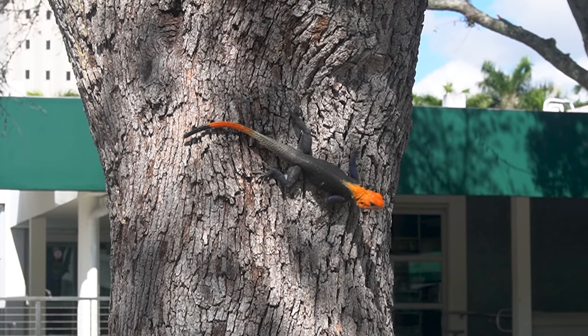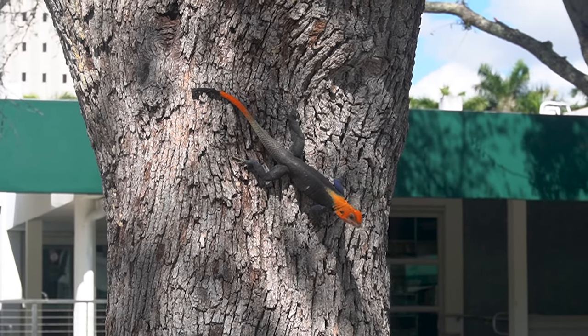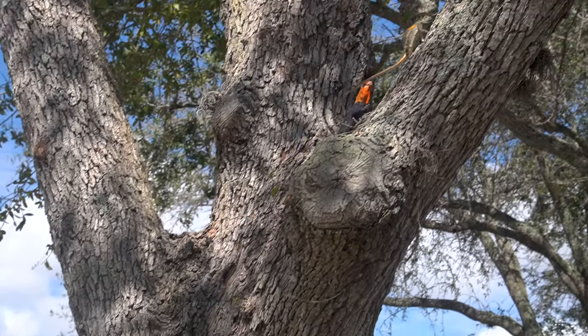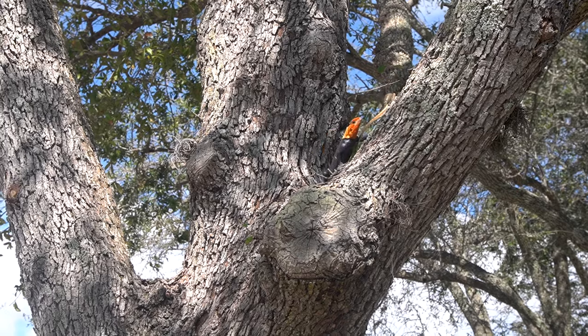This is Peter's rock agama, a lizard that is found all across West Africa. The female agamas are a bit dull, but the males are striking, with a fancy orange-red head and tail.